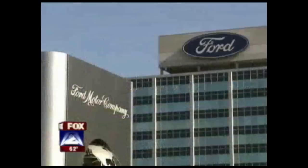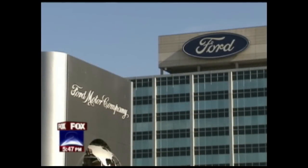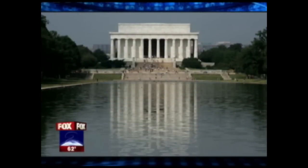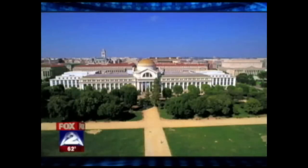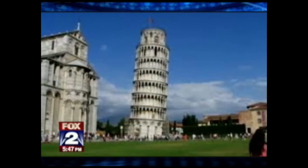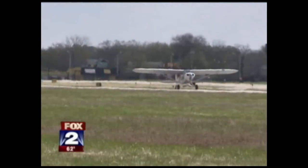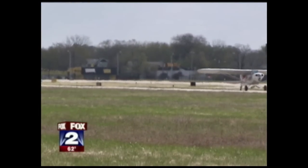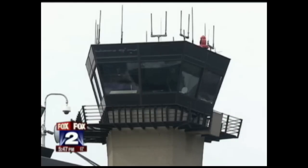They've done work for Ford Motor Company and dozens of other sites across Michigan. Now they're working on proposals for the reflecting pool at the Lincoln Memorial and the Smithsonian Institute in Washington, D.C., and the Leaning Tower of Pisa in Italy. Following their success at City Airport, they say the sky's the limit for this green innovation. With the Fox E report in Detroit, I'm Robin Schwartz.